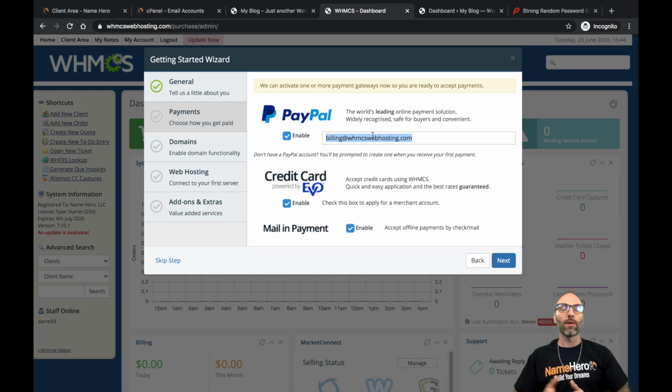So essentially, PayPal makes it so easy to get started, because you just have to put in either your current PayPal address or a new address, and it'll show you what to do after that when you get your first payment. So super easy, and you can see it states that here. Next, you can accept credit cards. This is actually a promotion with WHMCS and EV. I don't recommend that one because I've never used it, so I'm going to tick that off.